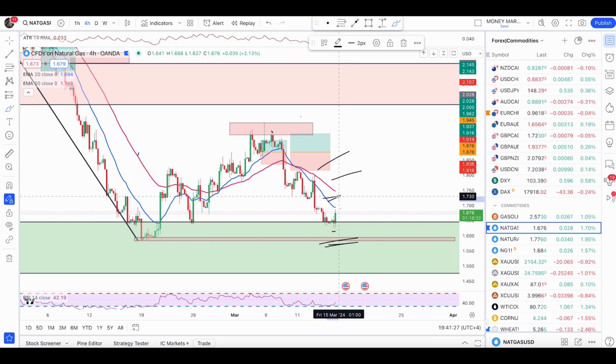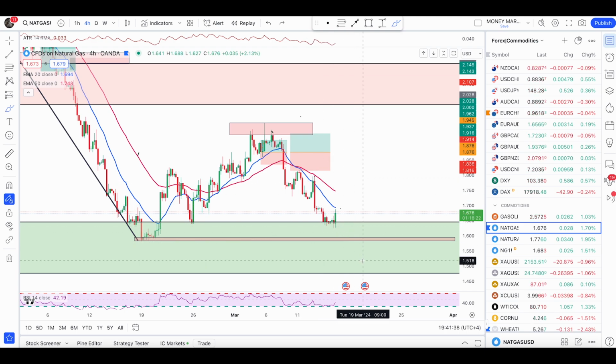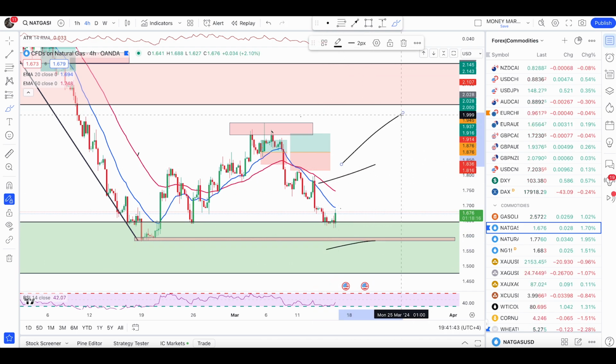But initially I will use 1 ATR and manage it. On the safe side, keep your stop loss below this rejection box and go 1-to-1 initially and then manage it accordingly. So it's totally up to you. Want to take 1 ATR or want to keep it below here and take your trades accordingly. It's totally up to you.